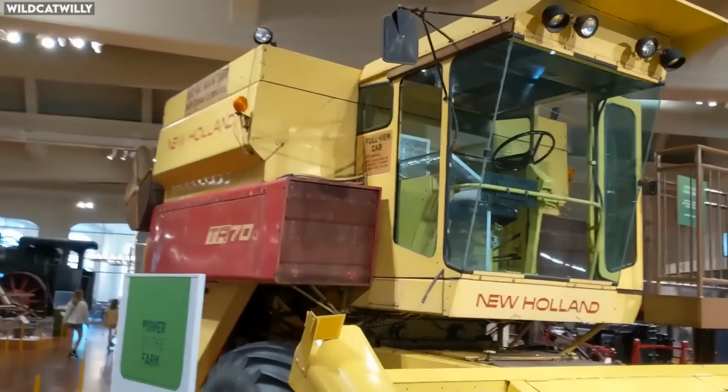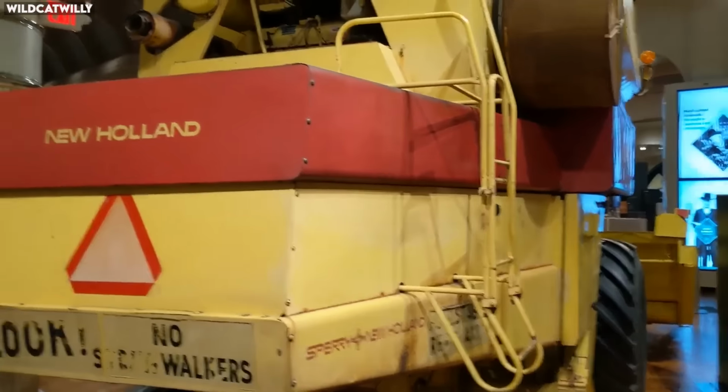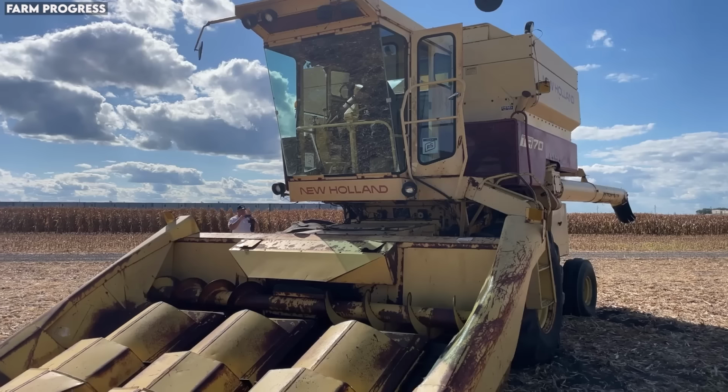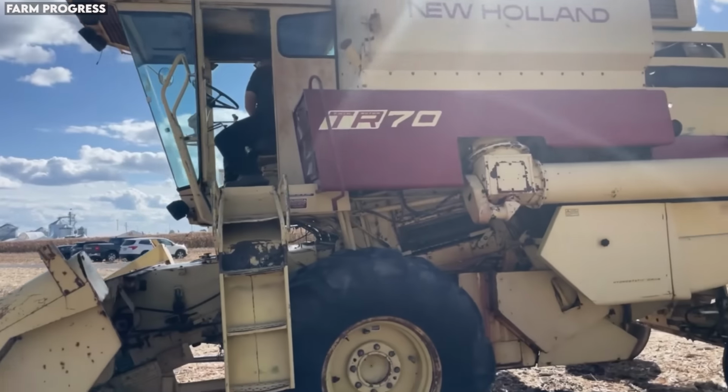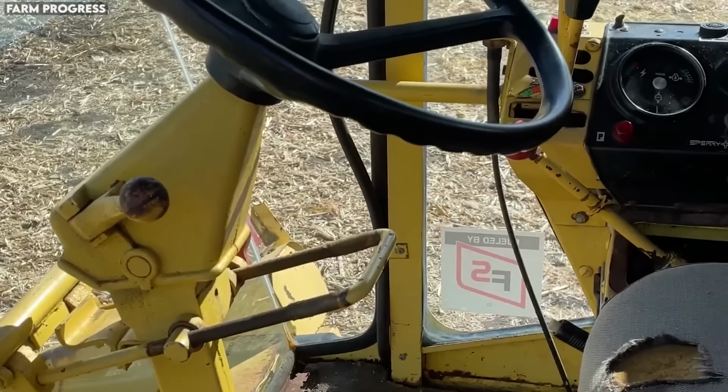It was designed as a compact machine particularly well suited to hilly terrain, where conventional combines with long straw walkers struggled to maintain grain separation on slopes. The rotary design maintained consistent performance regardless of the angle of operation.